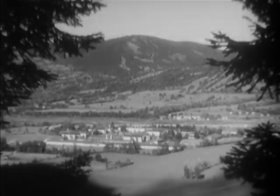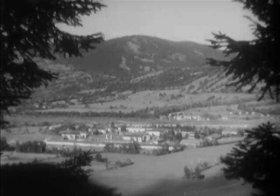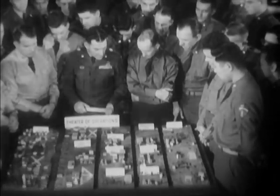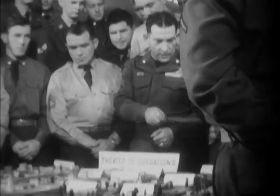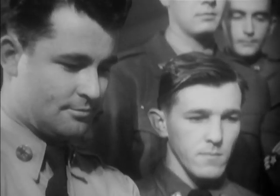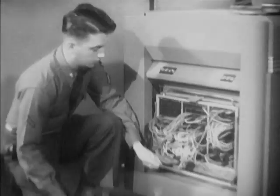Near Munich, Germany, in the Bavarian Alps, the Army Quartermaster Corps operates an overseas technical training school. Here, annually, it graduates more than 5,000 students from U.S. and North Atlantic Treaty Organization forces in Europe. The students are taught quartermaster doctrine with special reference to the problems and conditions peculiar to Western Europe.